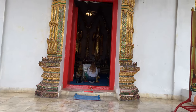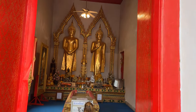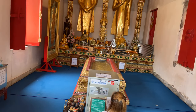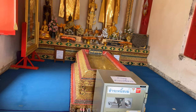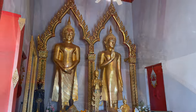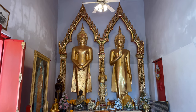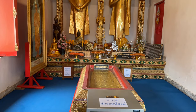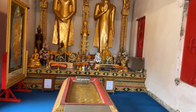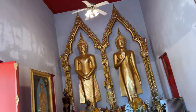Okay, so this other building over here has the Buddha footprint. And you can see it has a couple of the standing Buddhas. Okay, so this is pretty nice in here. The building itself is kind of plain. You can see it has the two Buddhas that are standing and then the Buddha footprint. So this gives it the title of Phra, which has this. And Rama IX, Rama X, the new king, the whole family came here. So you can see pictures of them. It was when Rama IX was pretty young and he came with the whole family to this temple.